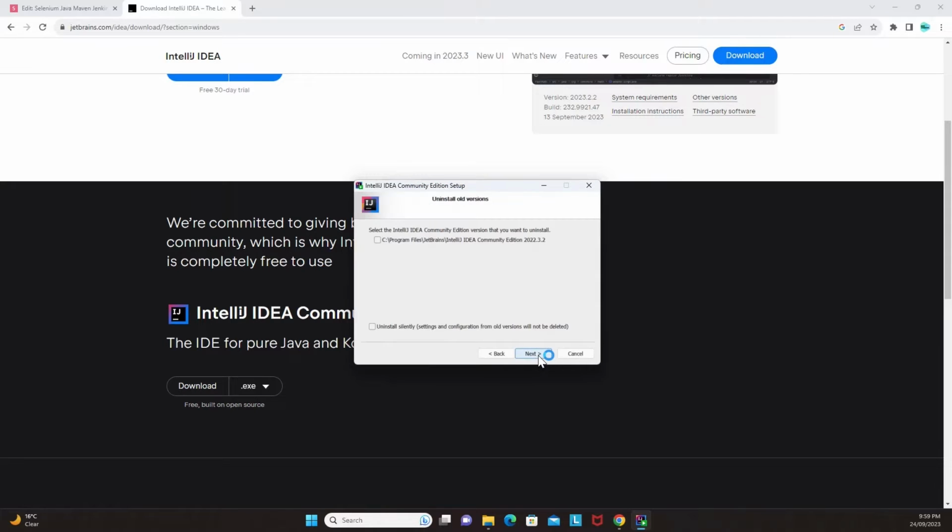You can click on next, and it will select the C drive, which is the default folder in your machine, and it will try to get installed over there. So this is the path. You have to make a note of this path, which is C drive, Program Files, JetBrains, IntelliJ IDEA Community Edition. The version which I have in my machine currently is 2022.3.2. You can select whatever is related to your specific version. It could be 2023 as well, but it will be the same as what I have in my machine.